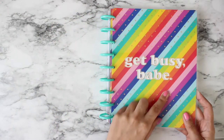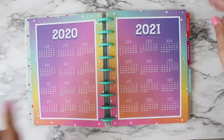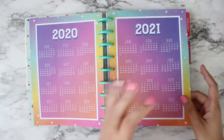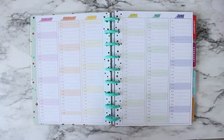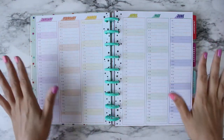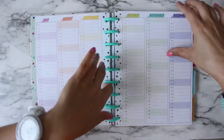is Get Busy Babe on the front. I love this one because it was, well, first of all, I love this one because it is vertical lined. I am vertical lined, do or die. That is my layout. I love vertical lined. So of course, this is the year at a glance that we all love.